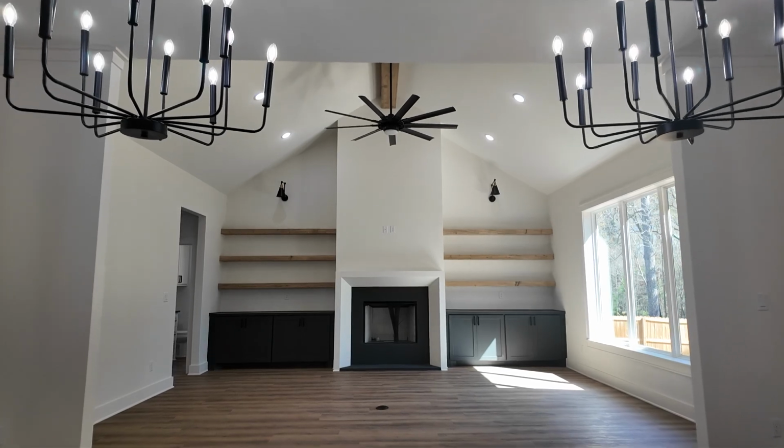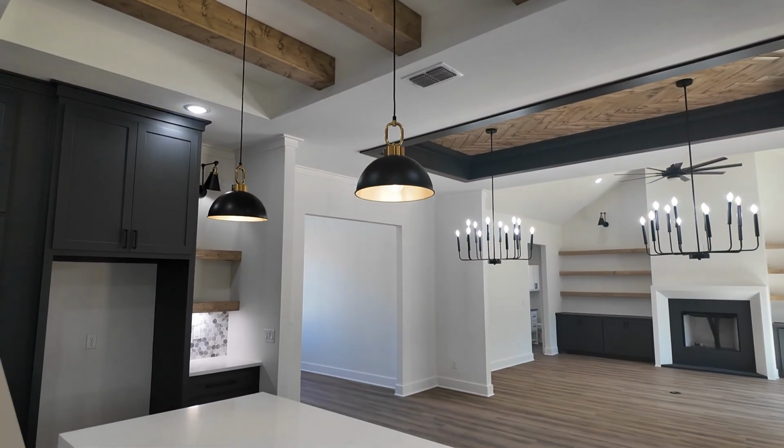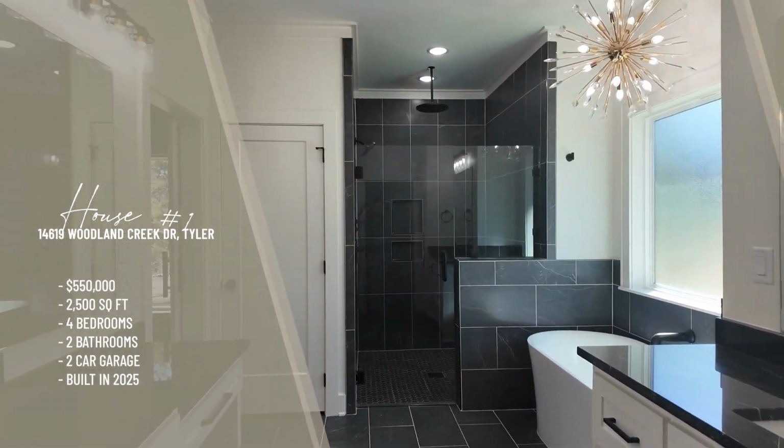We're at 14619 Woodland Creek Circle, and this is a really great home listed under $550,000. You've got 2,500 plus square feet on a half an acre. A lot of great detail. You've got 4 bedrooms, 2 full bath, an office, nice laundry area. Let's go take a look.